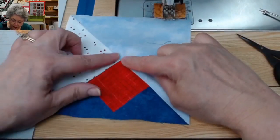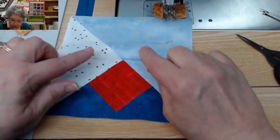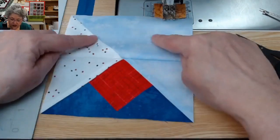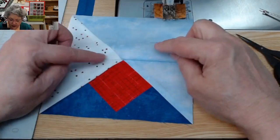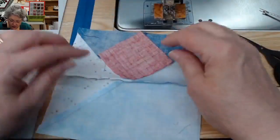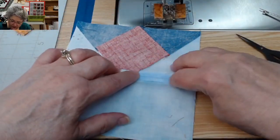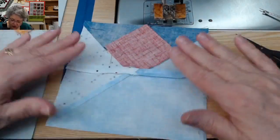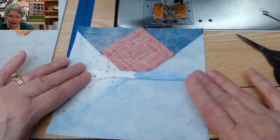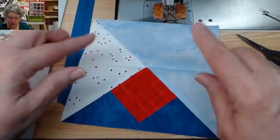Now at this point, I would probably press this seam open, but you could press it to one side, and if you do, it'll need to probably go to the top. But that would create a little bit less bulk. If you're going to press open, then you flip it over, give that a finger press along that seam, and then you're going to actually press with the iron from the back side. Back side if you're pressing open, front side if you're pressing to the side.